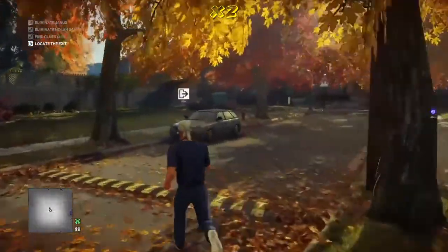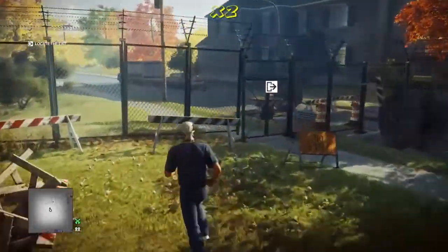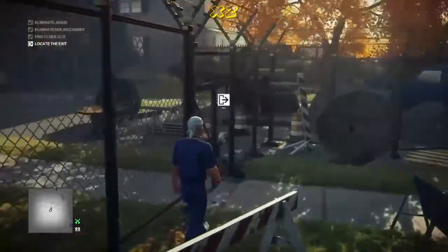So once we've exited via the window, dropped down off the ledge, we can make our way to our exit. So that will get us the Finger on the Pulse challenge.